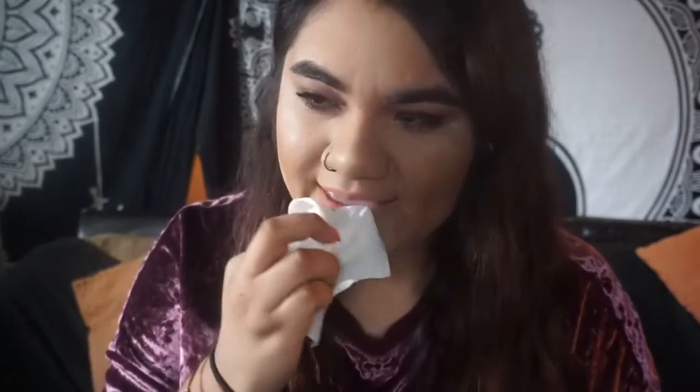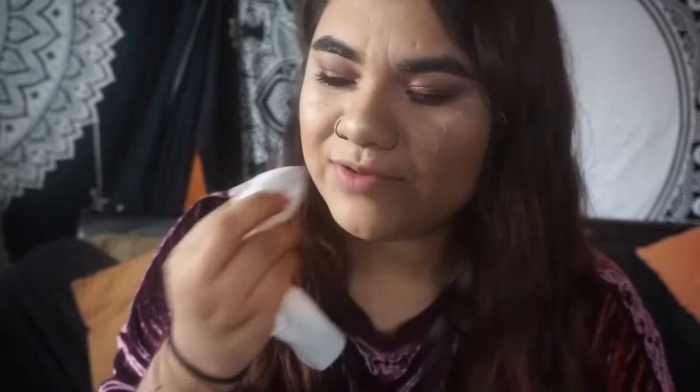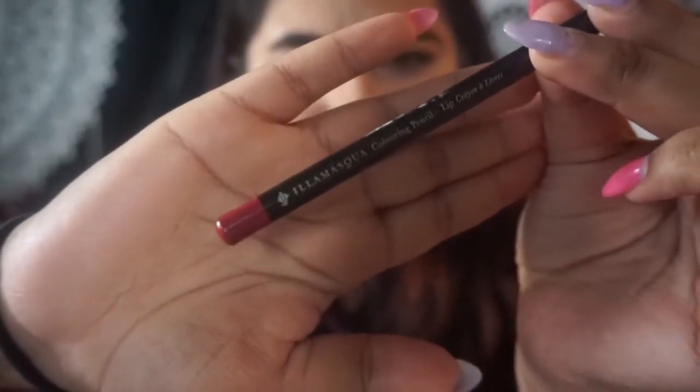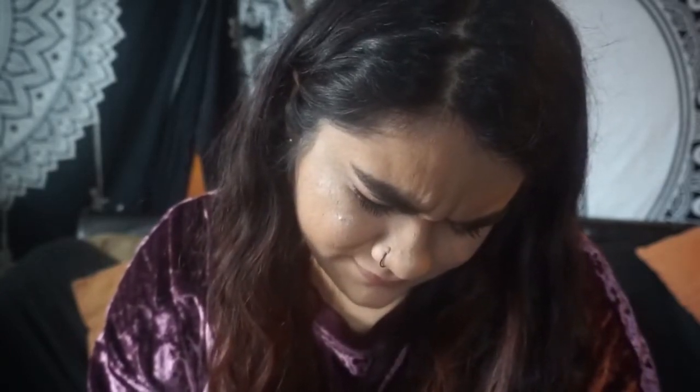And for this one, I'm going to be using a lip liner. I'm going to go in with the makeup wipe. And guys, let me tell you, I really like liquid lipsticks because they stay on when you kiss. And I always want to be kissing on my boo-boo, so... I'm going to take this lip liner, and it's by the brand Illamasqua, and I believe I got it in the Ipsy bag as well. And this is in the shade Lust.